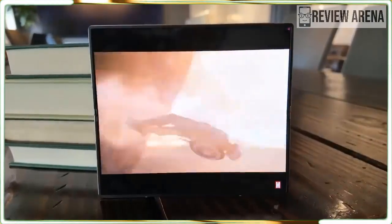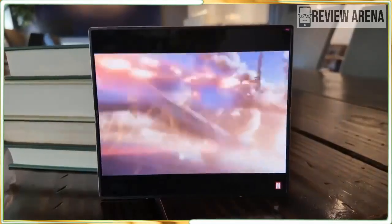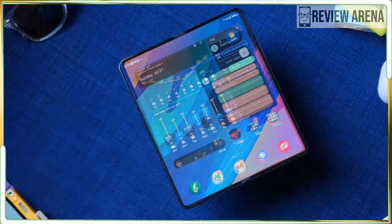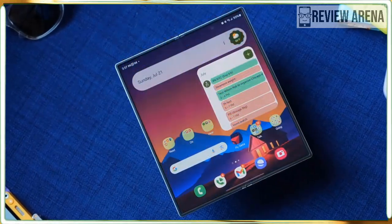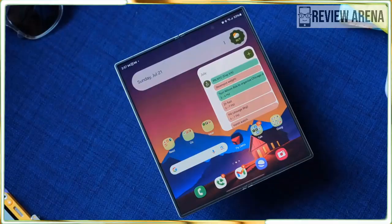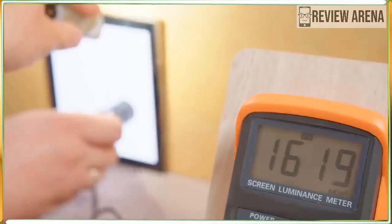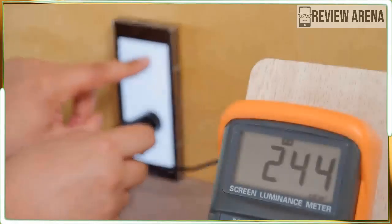As you'd expect from a flagship with a Snapdragon 8 Gen 3 chip and 12GB of RAM, the Galaxy Z Fold 6 has plenty of oomph for running apps side by side as well as intense gaming, and you should be able to get better sustained performance because of the phone's larger vapor chamber.